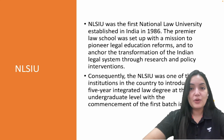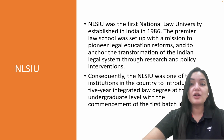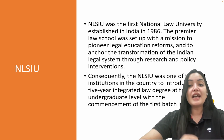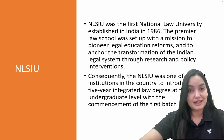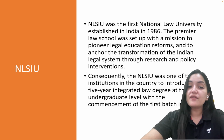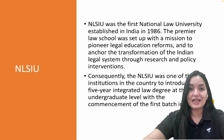Now let's know a bit about NLSIU. NLSIU was the first national law university established in India in 1986. This is a premier law school which was set up with a mission to pioneer legal education reforms and to anchor the transformation of the Indian legal system through research and policy interventions. It is one of the first institutions in the country to introduce the 5-year integrated law degree at the undergraduate level with the commencement of the first batch in 1988.